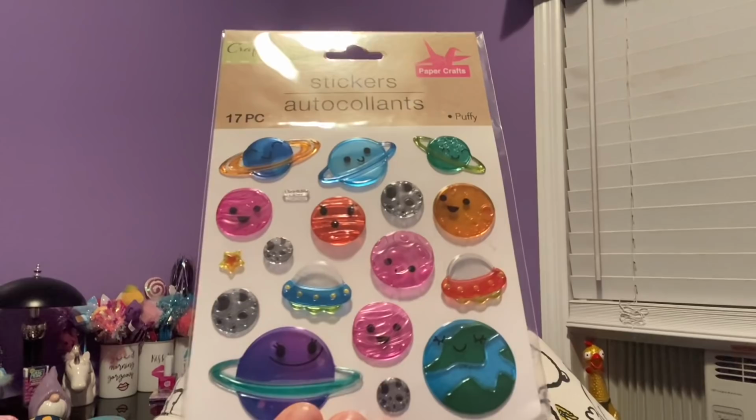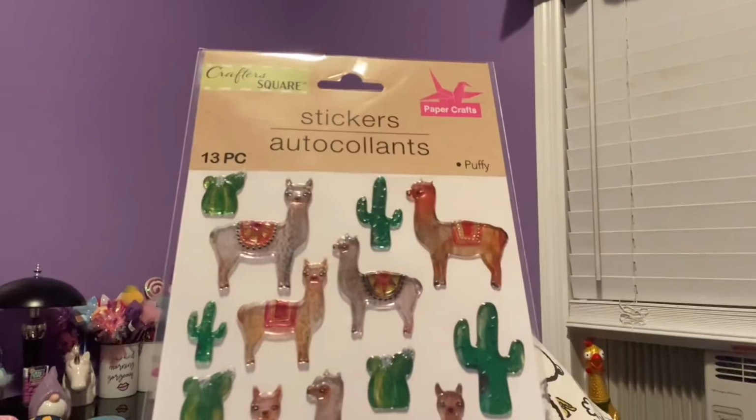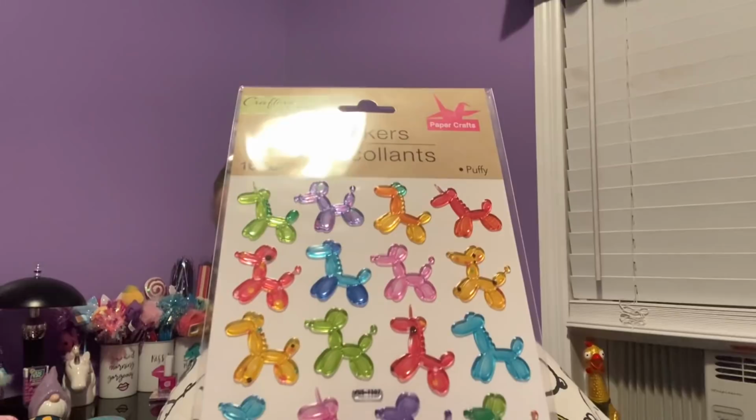And then we have 13 puffy llamas. And we also have a couple little cactus trees. Really cute for the llama peoples. And then we have my favorite. Who doesn't love... Whoops, they're sticking together. Hold up. Who doesn't love balloon dog animals? What is up? Oh, there we go. You get 16 of these little guys. Aren't they adorable? Oh my gosh, they're so cute.